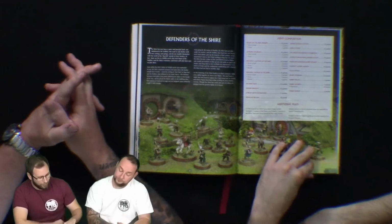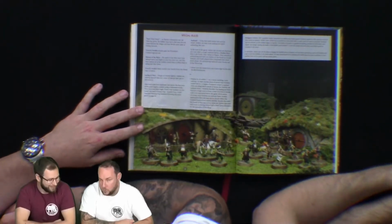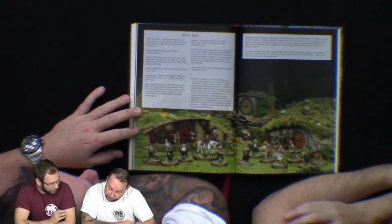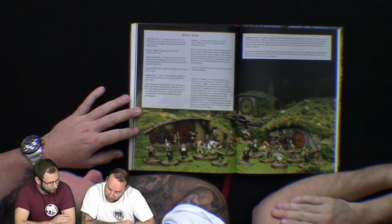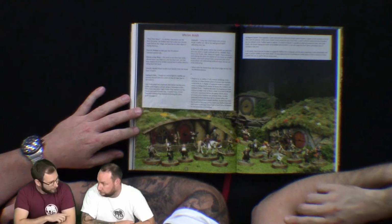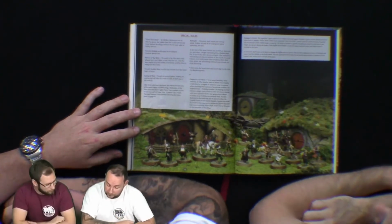Now let's have a look at the special rules that this army gets. There's quite a few there, isn't there? There is. So do you want to have a quick look through? Yeah, so the first one is called Fear Fire Foes. Friendly Hobbit models gain the Woodland Creature special rule. So they already had that as part of their army bonus, so that's already built into this, which is great.